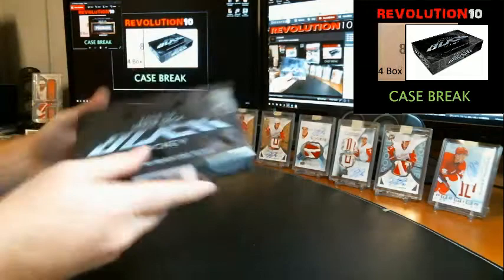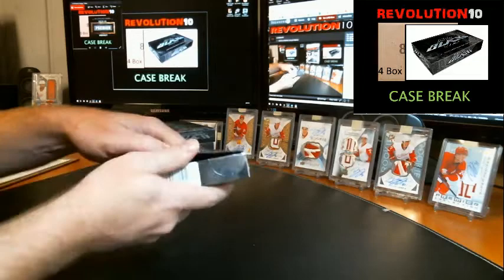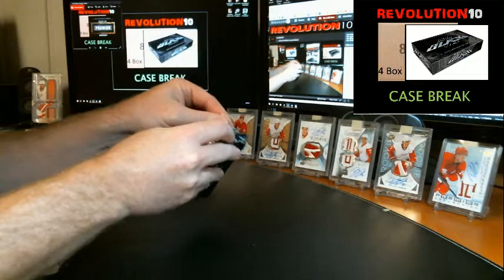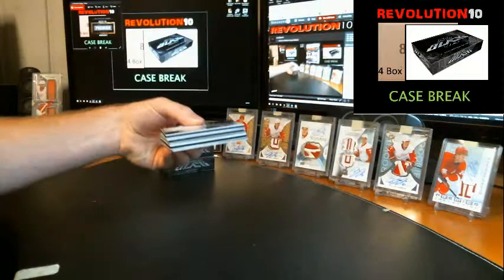Box number one. Congrats to the Penguins on the Cup. A horrible early whistle for the Preds last night. But you never know what would have happened, I guess, if that would have counted.